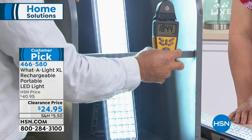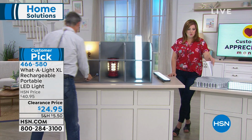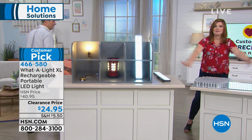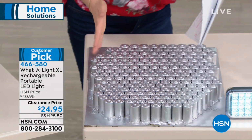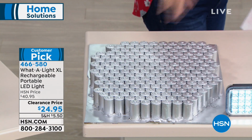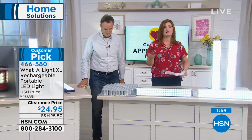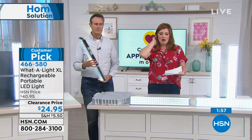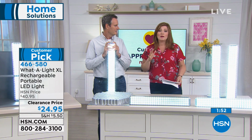This is crazy, to be able to get 120 lights, the XL, there you go, fully rechargeable, no batteries. This is a thing of the past. This is archaic. We don't want you to have to waste all your money. You'll spend more in batteries than you're going to actually pay for the product itself, which we love. That's why it's a customer pick on hsn.com. There are 169 reviews and everyone loves it.